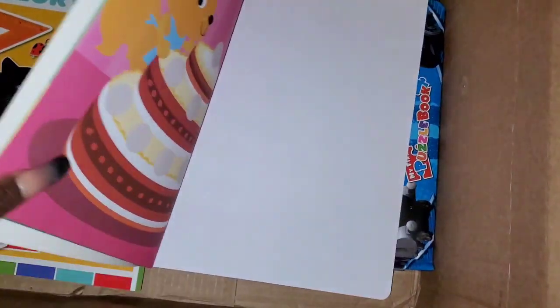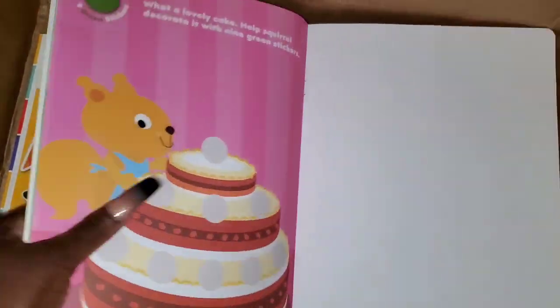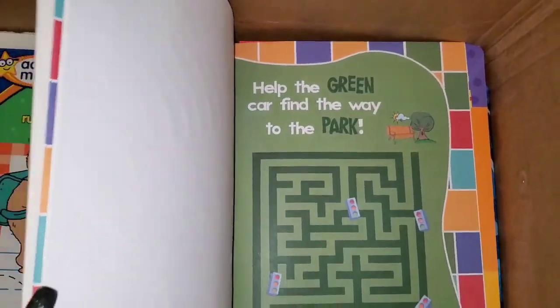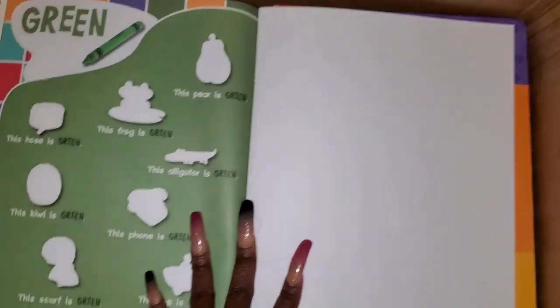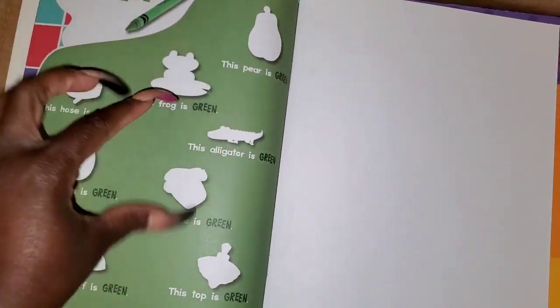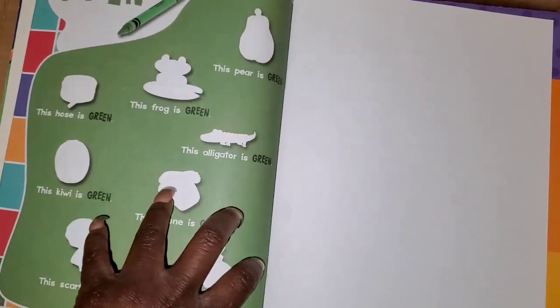Stickers are really good to help them with their fine motor skills and using their hands. So like with this one, you're going to decorate the cake and you're going to use the stickers, and it has dot stickers here. But then there's this one right here that has all different kinds of stickers, and it tells you to stick different things in different places. So you know, this is where the frog goes. So this helps them with that as well. So they're learning. But again, fine motor skills. They're practicing when they're little bitty.